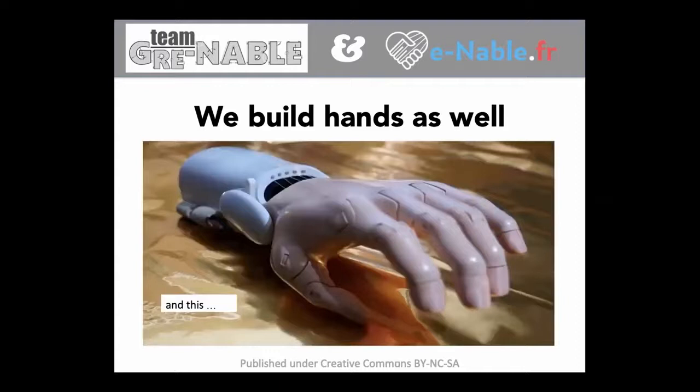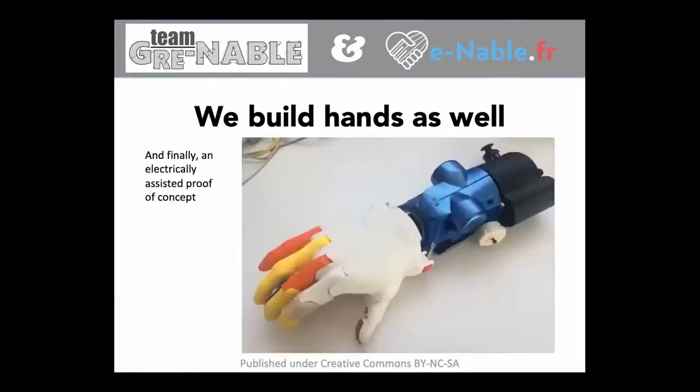This was the second hand we delivered to a young student, 18 years old. The first one was a right hand. Then we had to build a left hand. And this is the quality of hands we have right now. We had some special wrist locking system here. The feedback of Natalie was that when she wanted to hold something, it was very tiring for her to keep the finger locked. So we built this special design to have a wrist locking system. And then, from end to end, we built our first electrically assisted proof of concept.